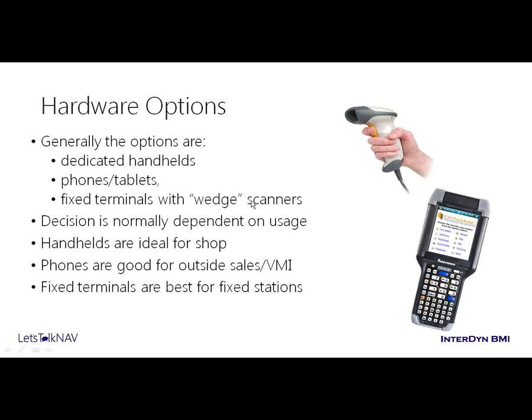And then fixed terminals with wedge scanners. You see that often with shipping stations and packing stations. But generally, for labor capture, that's a common approach. So if you have guys that need to record time against specific jobs, production orders, fixed asset maintenance, all those sorts of things, you'll typically have fixed terminals where they'll go up and scan the traveler or the document they're working on. Okay, and then of course phones, warehouse, not great.